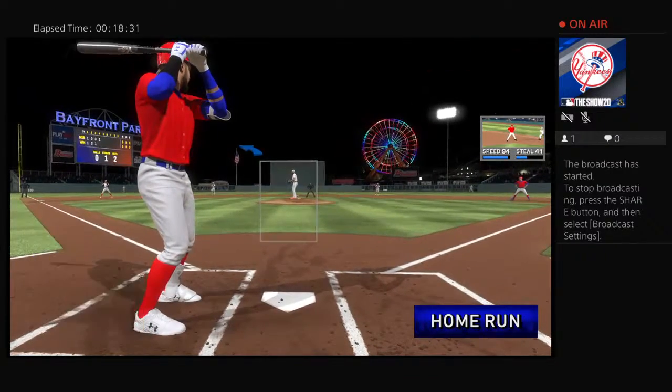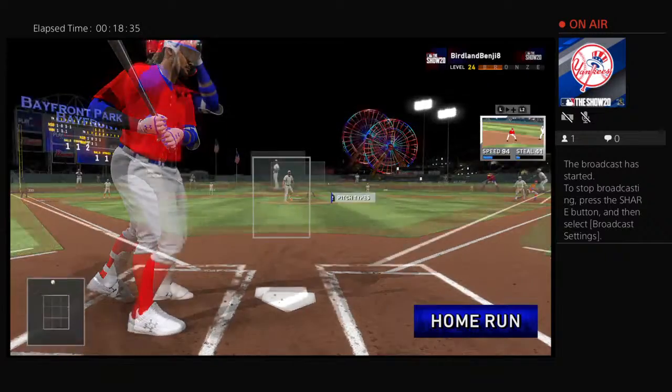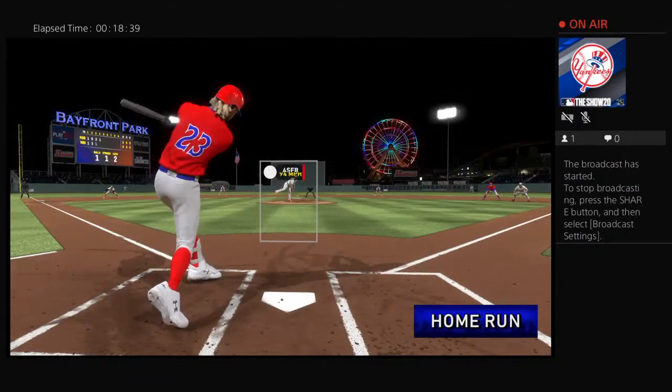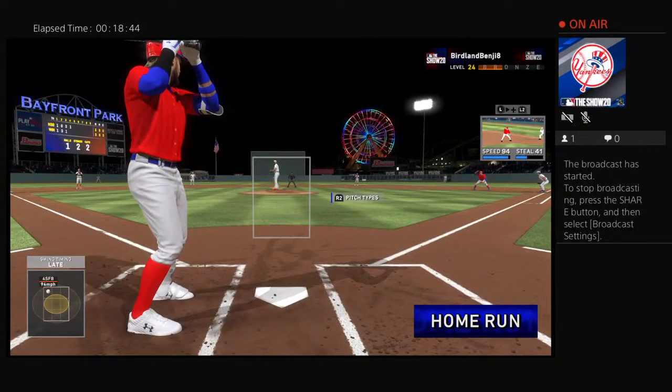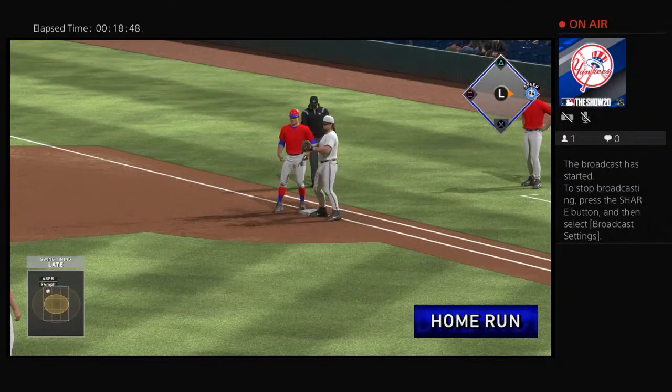0 for 1 with a run scored thus far. 1-1. That was a tempting pitch to swing at right there. A big power guy like this really wants something that he can elevate and drive out of the ballpark. Throw over to the bag, back in standing.